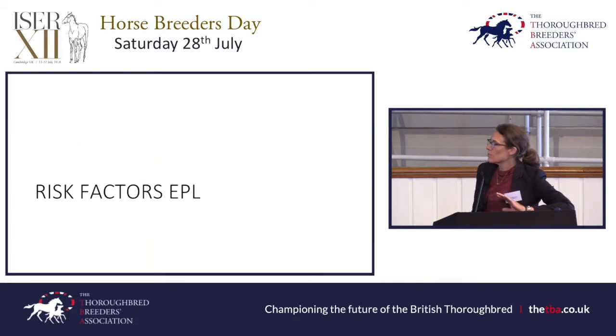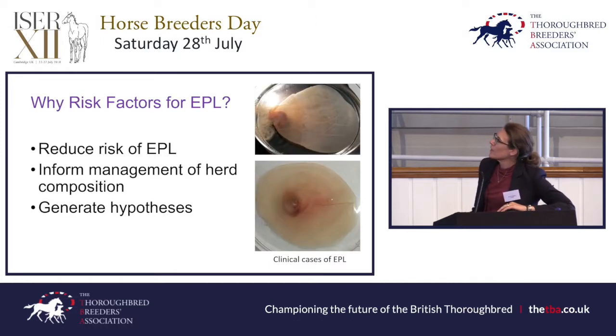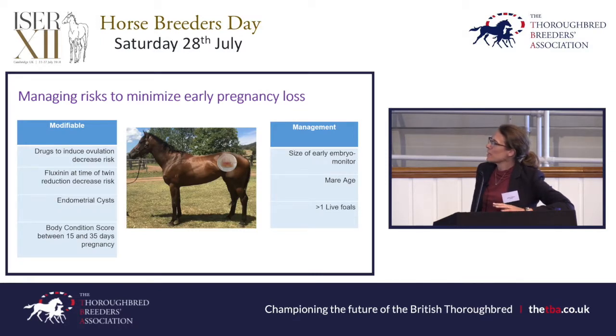So these are the two approaches we have been taking to try and understand that a little better. The first is risk factors. As I just mentioned, they help us manage aspects which can reduce the risk of EPL, they can inform the herd, and they can help us generate new hypotheses about what underlies these conditions. We performed a study and reported some of this last year, and there's some other data from other groups in Japan that I've included here too. There are really two main groups that come out as the main risk factors for early pregnancy loss. On the modifiable side, these are things that potentially could involve interventions.